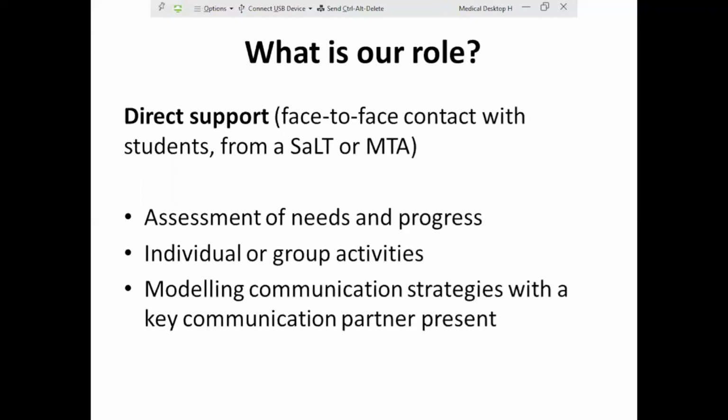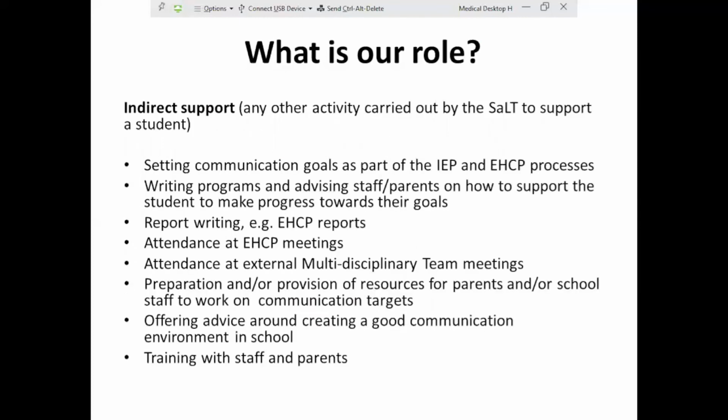It also includes supporting what we call communication partners. These are the people who spend the most time with the student, such as their parents, teacher, and teaching assistants. It is our role to train and support communication partners so that they can implement the strategies that will support the student's speech and language across the day. Our role also includes lots of indirect activities, such as assessment through regular liaison with school staff, parents, and the wider network. We also set targets, write therapy programs, write reports, attend meetings, make resources, and provide training.